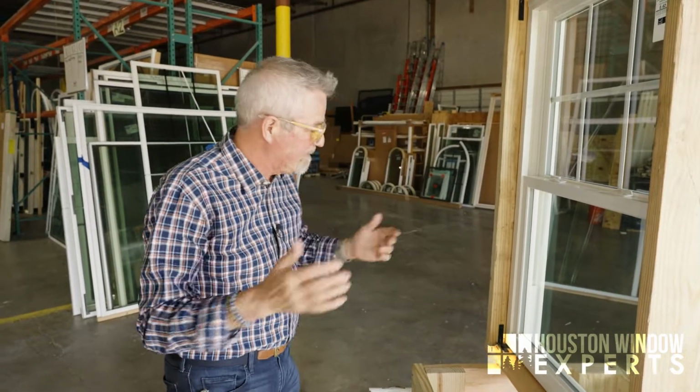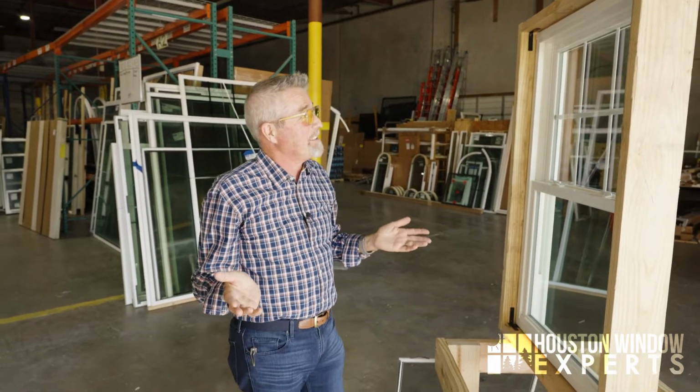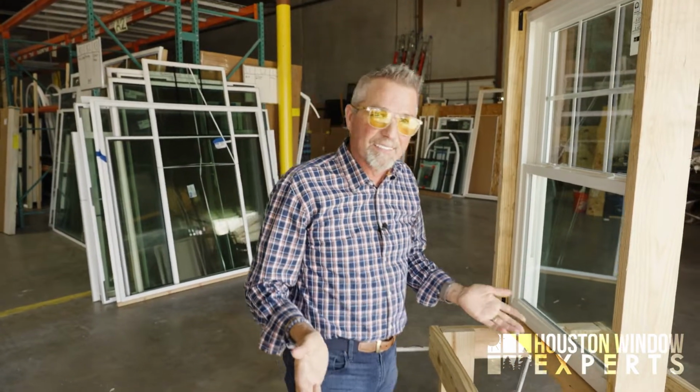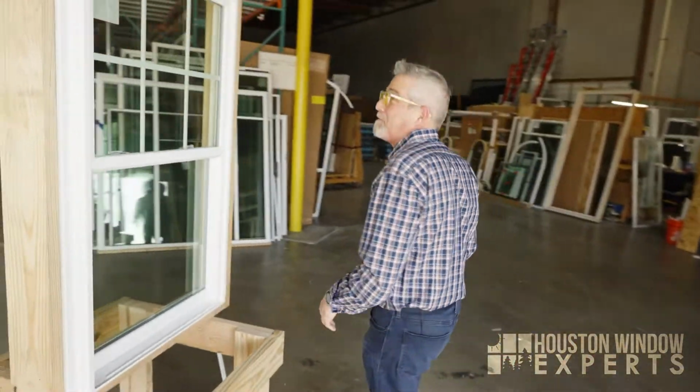What do you think about this window? What don't you like about this window? I sat here for the longest time planning to do this review, thinking to myself, what don't I like? What don't I like about this window? And I've got to tell you, I can't find anything I don't like.